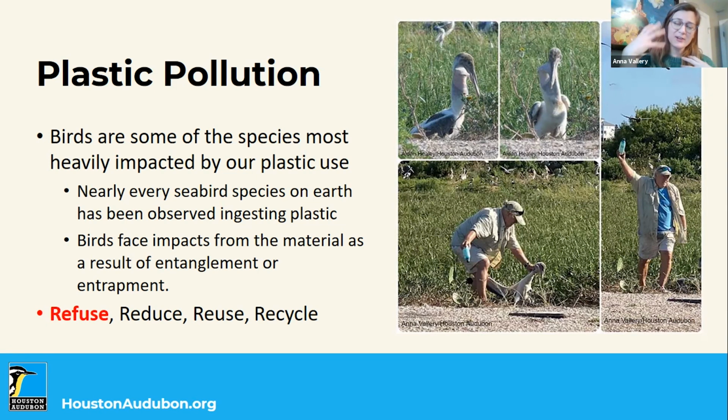That's far away. It's hard to kind of wrap our Texas ability around that far away problem, but it is a problem here in Houston, here in Texas as well. In fact, I think now every single seabird species has been observed ingesting plastic. So there is this issue of ingestion. And when birds ingest plastic, there's two things that can happen. One, they fill up their stomach with plastic and they're no longer able to eat food and get enough nutrients. Or two, they're eating a little bit of plastic, and that plastic is causing cuts and tears in their internal digestive system, and they are dying a slow death because of these injuries.